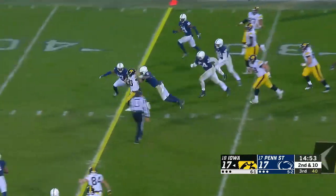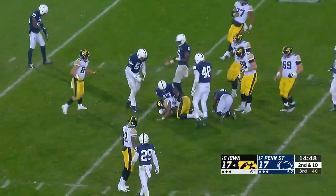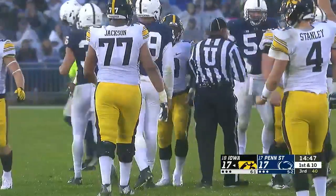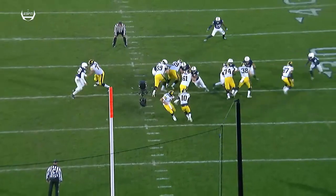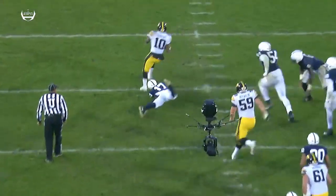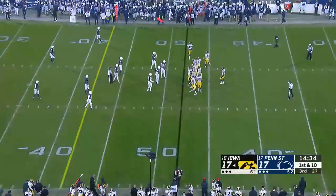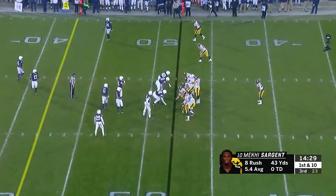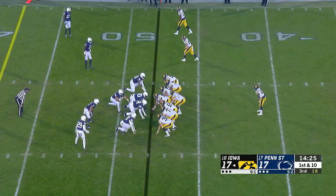On the ground to Mekhi Sargent. He's got the first down. He'll stay on his feet. And an excellent run. Gain of 24. The key to these plays for Iowa is the backside cutoff. You see here, Alaric Jackson gets the cutoff on Gross Matos, and second level for Mekhi Sargent. He's the more explosive of the three backs. And you get him to the second level, it's hard to get on the ground. Saw Nick Easley blocking downfield there as well. First down and 10, approaching midfield now.